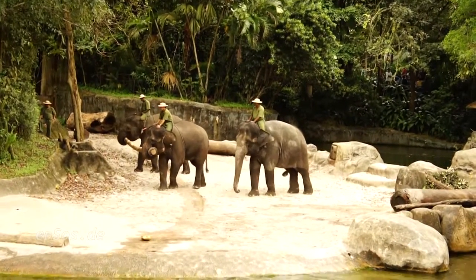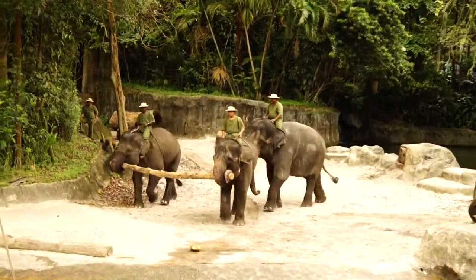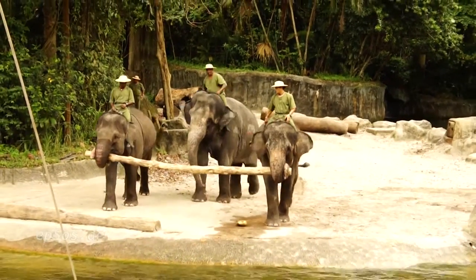You've seen how playful they can be. Take a look at the excellent teamwork they demonstrate amongst each other as they pick up their long and massive log, turn the corner in perfect synchrony and coordination.